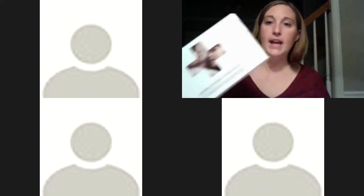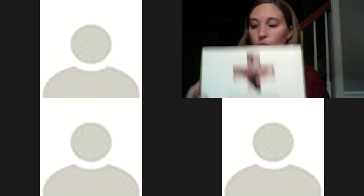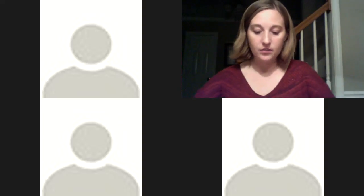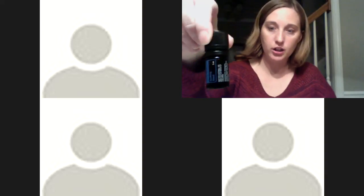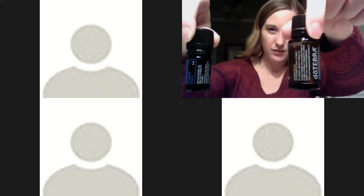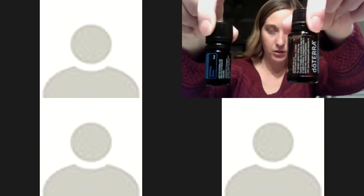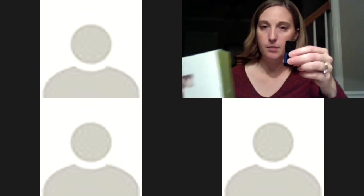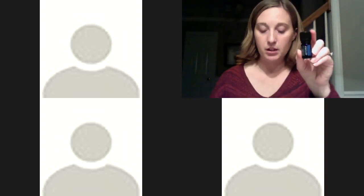And so they have a family physician kit, which is all of those 10 oils that I just went over in the 5 ml bottle. So they're a little bit smaller. This is a full size 15 ml, and this is a 5 ml bottle. So you get a pack of those top 10 oils in the 5 ml bottle.